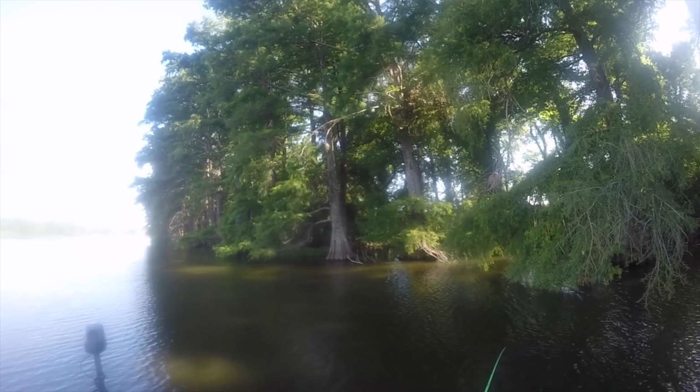Y'all, it's been tough, but the bite's kind of starting to pick up. The wind's picked up a little bit. I think that's helping this fish bite a little bit. We're going to retie real quick and start pitching these trees again and hopefully get us another bigger one.